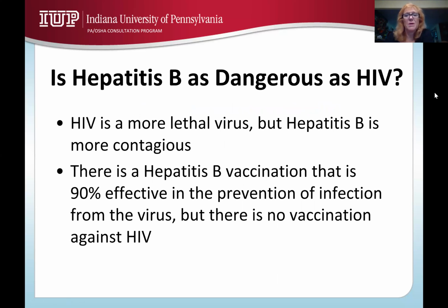Is hepatitis B as dangerous as HIV? HIV is a more lethal virus, but hepatitis B is actually more contagious. There is a vaccine available, which I mentioned, which is 90% effective in prevention of the infection, but there is no vaccine for HIV.